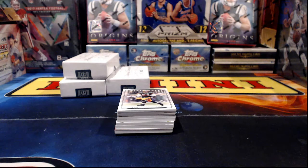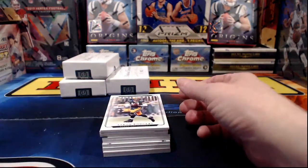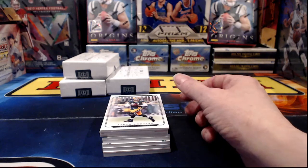The card collector says that he feels like there's going to be a Jalen Samuels and a Jaleel Scott in here. So we'll see how on target you are.